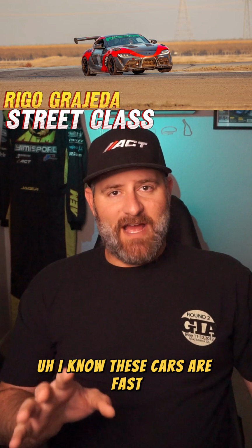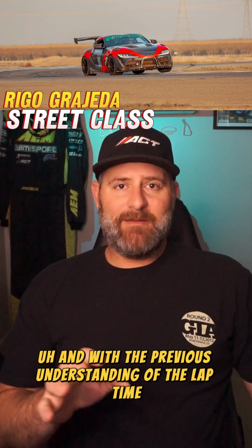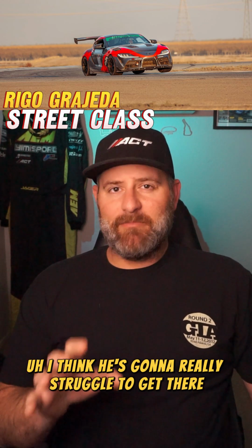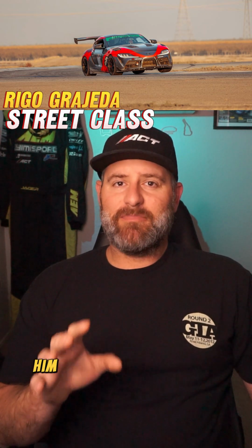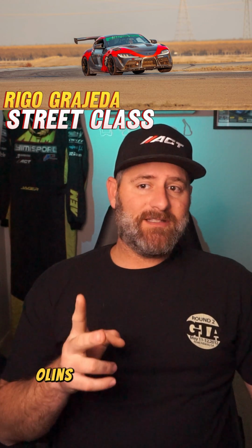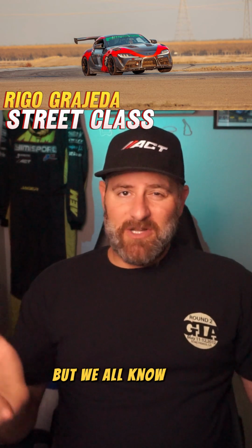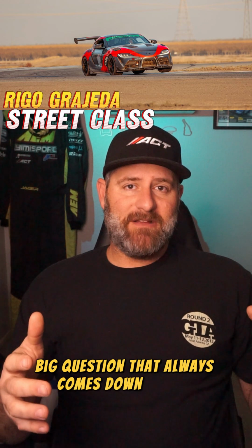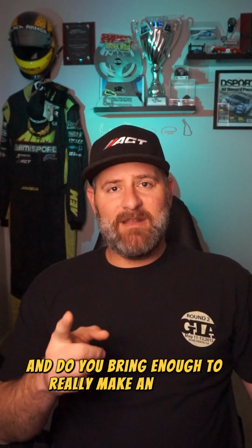I know these cars are fast, but he's never been to COTA, and with the previous understanding of the lap time from Buttonwillow, I think he's going to really struggle to get there, but I'm hoping he does. It will be an interesting situation to watch him progress throughout the weekend. Basically, this car's got full bolt-ons, Öhlins, a Stage 2 trans, and a bunch more. But we all know that the Supra doesn't need a lot to be really fast. The big question that always comes down to is what kind of tires are you on, and do you bring enough to really make an impact?